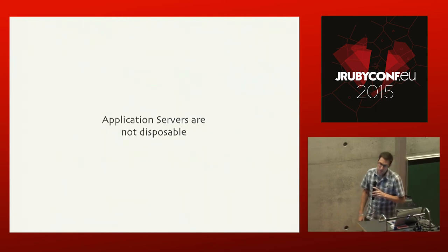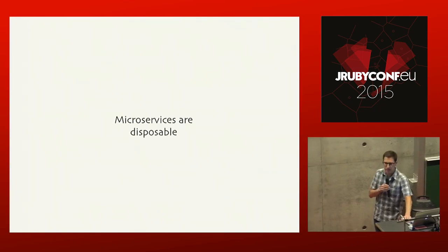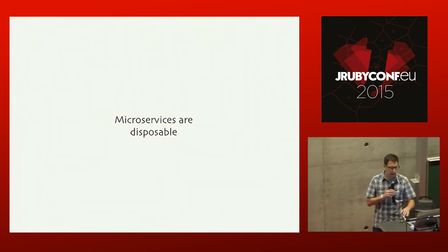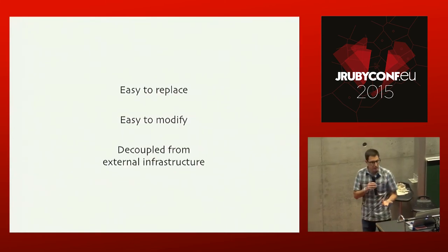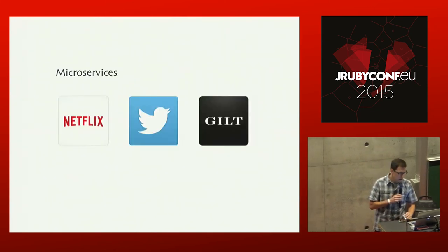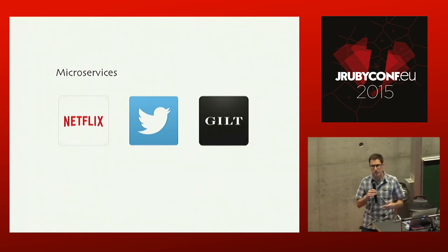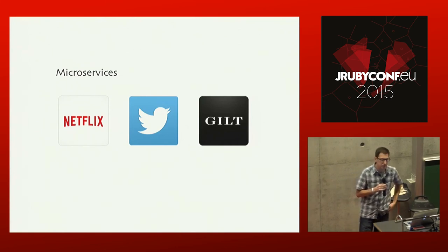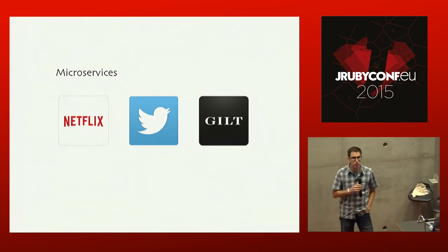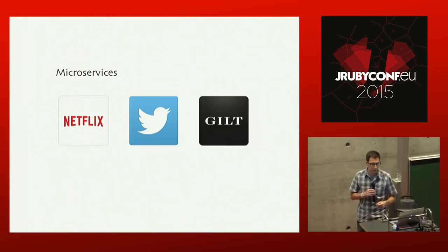So that said, application servers are not disposable, but microservices are disposable. So yeah, I'm pretty explicitly advocating microservices here, I guess. But again, it's really not about microservices as much as it is the principles that back up this methodology. Microservices are easy to replace, they're easy to modify, and they're decoupled from external infrastructure. So this is something we're seeing embraced by places like Netflix, Twitter, and Gilt. Netflix is using all kinds of JVM languages. Twitter and Gilt are both using Scala, and they're all embracing microservices, and they've open sourced the applications that they use. At Twitter and Gilt, they're built on Netty.